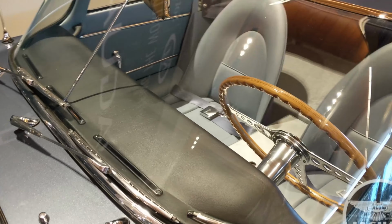Hi, everybody. Richard Michael Owen here at the RM Sotheby's auction in Monterey, and I'm looking at one of the world's best E-types. It's called the Blue Diamond. It was restored by Classic Showcase. It's a 100-point concours restoration car, and it's really, really amazing.